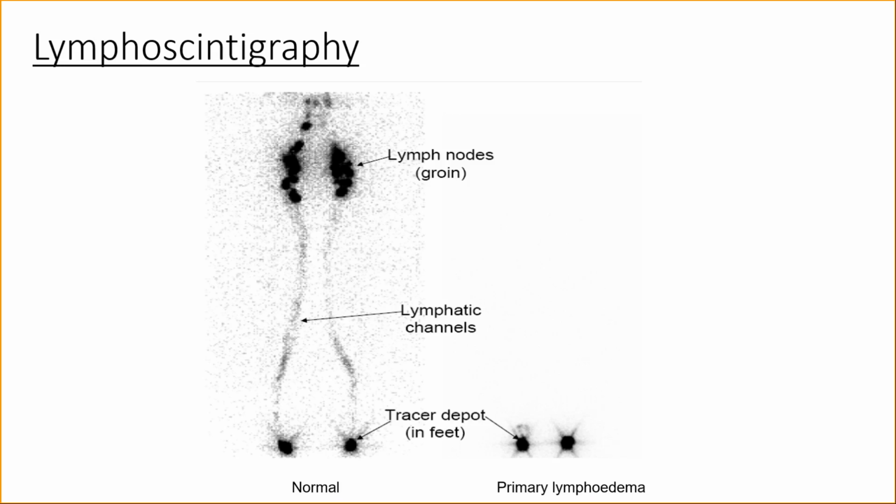On the right you might be able to appreciate that the lymph scan is very different in this person that has primary lymphedema. 2 hours after we've injected the dye, it's still sat in the feet. That's just the 2 black dots at the bottom of the screen on the right, but you're not seeing any dye travelling up the main lymphatic channels in that person's legs, and you can't see the dye travelling up to the lymph nodes in the groin. So just one example of how lymphoscintigraphy can be helpful in confirming a diagnosis of lymphedema.